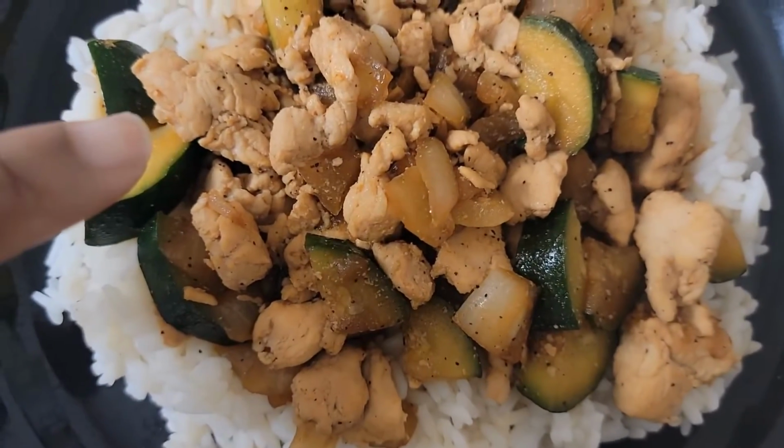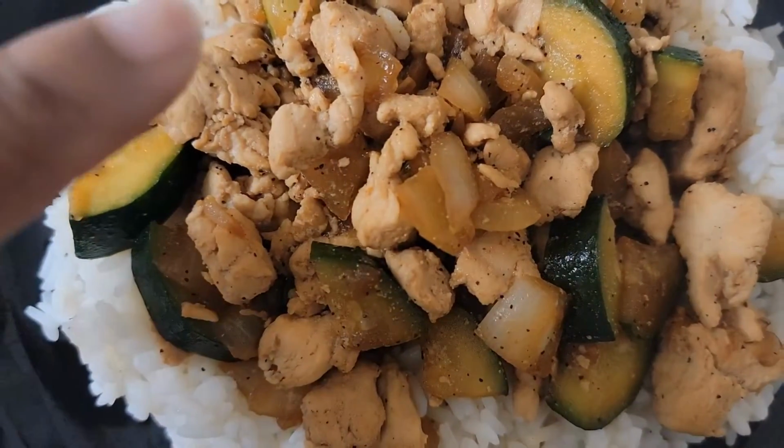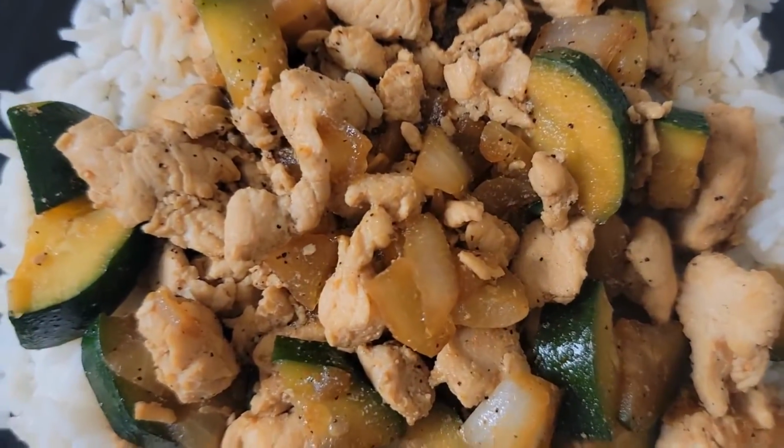I did add some soy sauce, a dab of sugar, some salt, some pepper, some paprika, and seasoned it to my taste. So yes, I am going to get into this, and this is what's for dinner.